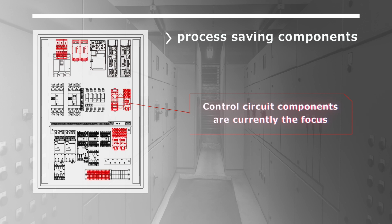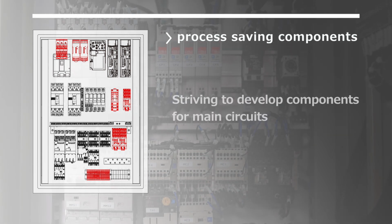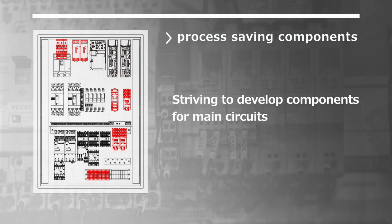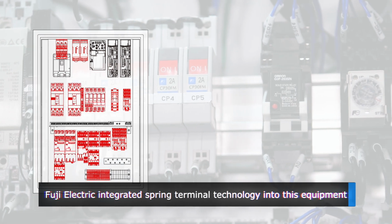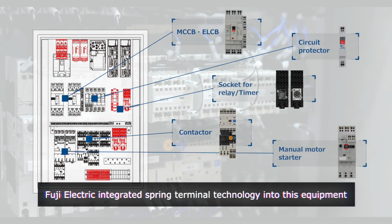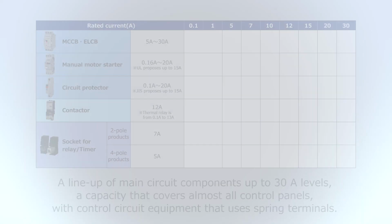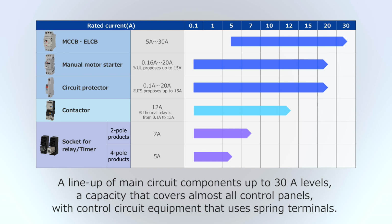not yet been achieved. At Fuji Electric FA Components and Systems, as a leading company in the FA components field, we dove into the challenge and developed a way to use spring terminals for main circuit components. We prepared a lineup focusing on main circuit components, covering almost all capacities of control panel, up to 30A levels. The lineup is with spring terminals, also in control circuit components.